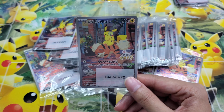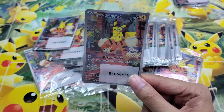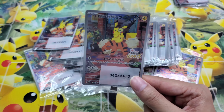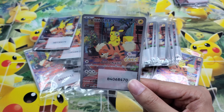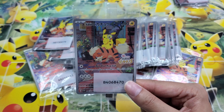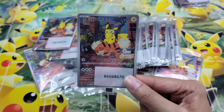And it's not that kind of CGI Pikachu. It's actually a drawn Pikachu. So that's another plus for this card, because when Detective Pikachu was released a couple of years ago, the Pikachu and the Pokemon there were very, very heavily CGI. Does it look bad? No, it still looks good. But I do prefer the actual drawn artwork of cards. So I think this card is really good in that sense. And yeah, that's what I can say about this card.